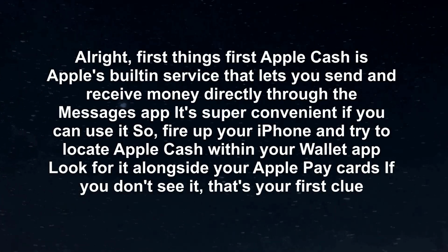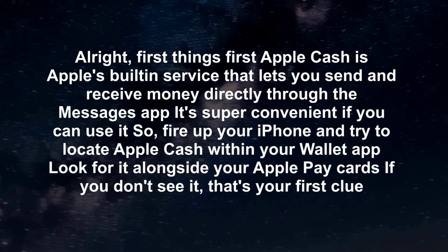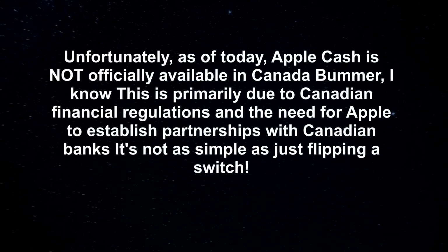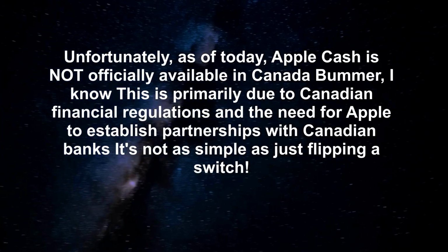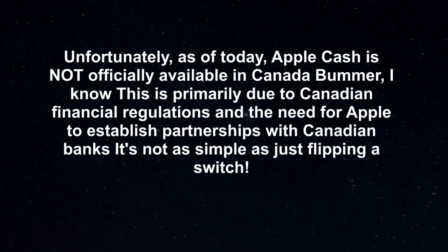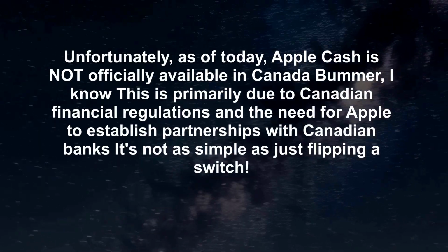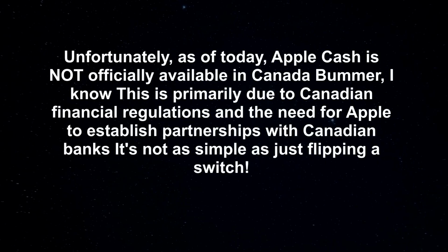So, fire up your iPhone and try to locate Apple Cash within your Wallet app. Look for it alongside your Apple Pay cards. If you don't see it, that's your first clue. Unfortunately, as of today, Apple Cash is not officially available in Canada. Bummer. I know this is primarily due to Canadian financial regulations and the need for Apple to establish partnerships with Canadian banks. It's not as simple as just flipping a switch.